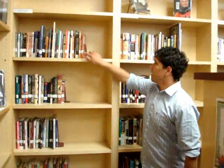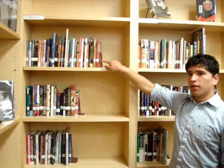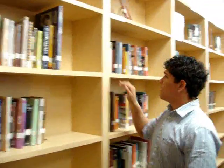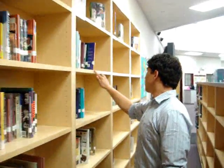Now for biographies, which are located in this area. Biographies are marked with a B on the spine of the book and the first 3 letters of the subject's last name. If you are looking for a book on Martin Luther King, you would come to the B section and look alphabetically for the letters K-I-N. There it is.